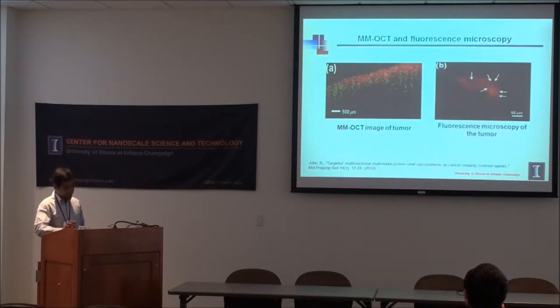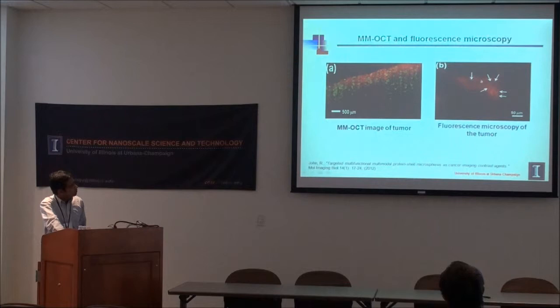From the same tumor location, we excised the tumor and did MMOCT, where we can see the presence of these microspheres. We also did fluorescence microscopy on the tumor location. The arrow points to the intact microspheres, and we also see a diffused red area, which we believe is the leaked dye due to the rupturing of the microspheres.